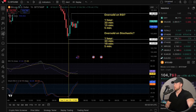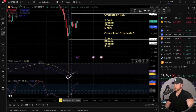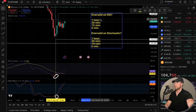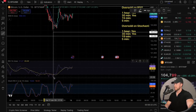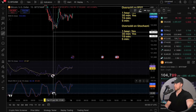So what we're going to do on the hourly chart is mark this low, and we're going to see, are we oversold on the relative strength index? Now, oversold would be anything below 30. So as you can see, we are right here at 23, and we are right all the way down here at almost 0 on the stochastic RSI. So that would be a yes for both on the hour. And on the 30-minute chart, we can see it's a yes as well. Now, if we go to the 15-minute chart, we can see it's a yes for the RSI. We're all the way down here below 20, but it's actually a no for the stochastic RSI because we're right here at about 22.